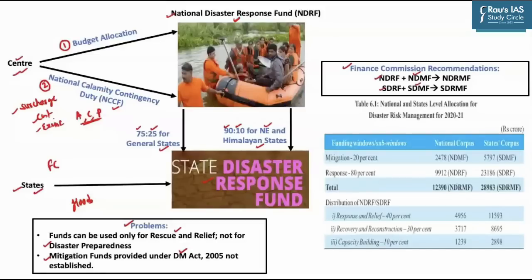Now, for example, at the center, NDRF and NDMF should get merged into a new fund known as the National Disaster Risk and Mitigation Fund. Similarly, at the state level, they should get merged into State Disaster Risk and Mitigation Fund. As we can see, the corpus of this particular fund can be used both for rescue and relief operations as well as to mitigate the impact of disasters. For example, they can use 80% of the funds to provide rescue and relief operations, and the remaining 20% of the funds can be used for mitigating the impact of disaster.